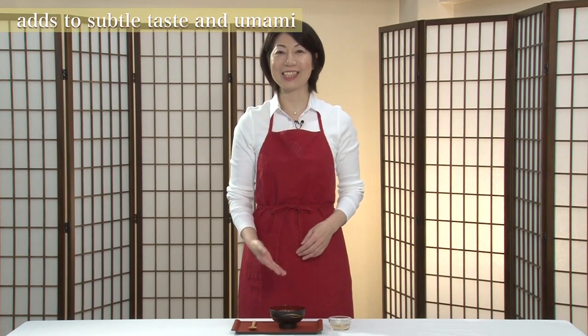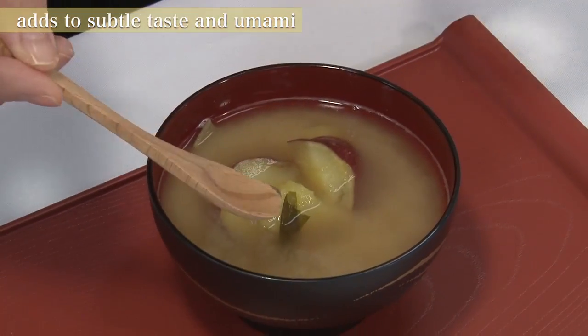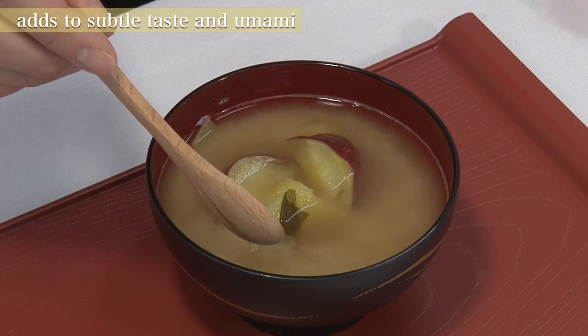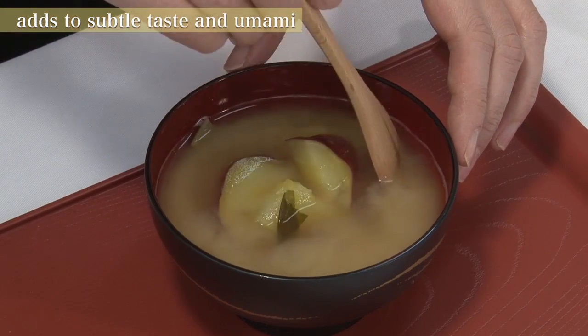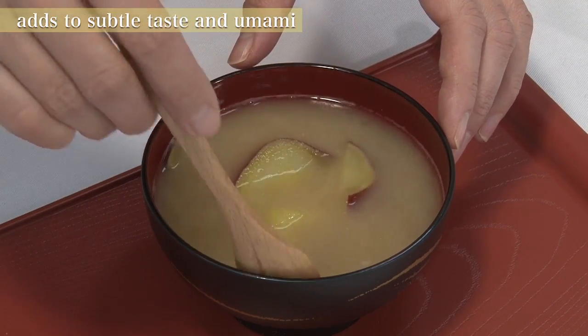If you add sake to instant miso soup, the glutamic acid in the sake you added will work synergistically with the inosinic acid already present in the bonito stock to boost the umami flavor.